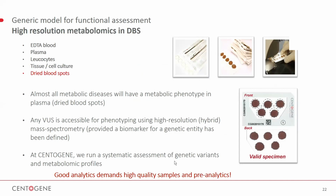You can see it on the right side that you only have to drop 10 drops of blood on this device, let it dry for 30 minutes, and then you can send the filter card to our laboratory in Rostock by standard mail. The advantage for us is that we can apply not only genetic testing, so we can do exome and genome sequencing by punching out a small cylinder of this filter card.